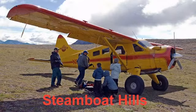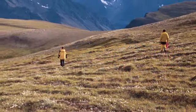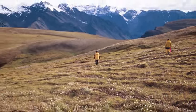Steamboat Hills provides wonderful rolling terrain that's great for mellow wandering. Lots of small lakes and great sheep habitat abound along these northern ridges of the Chugach, bordering the edge of the immense Chitna River Valley.